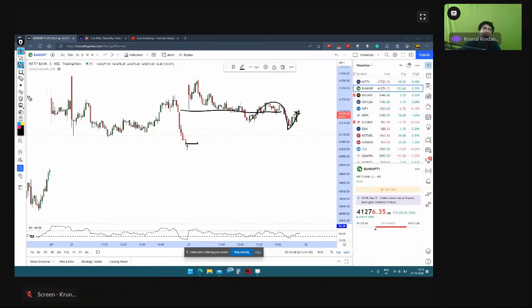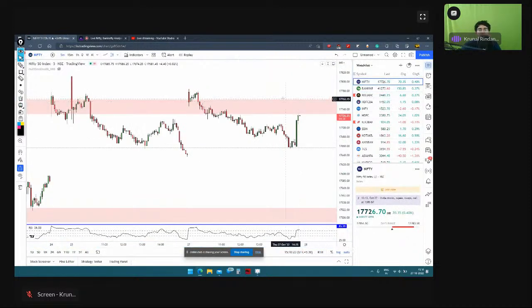So in a way I would say Bank Nifty is a little more choppy and a little more sideways compared to Nifty, क्योंकि Nifty में एटलीस्ट हम लोग थोड़ा सा bearish trend देख रहे थे. Bank Nifty में bearish trend as such नहीं, is just choppiness I would say. So that is what my view on the indices 5-minute chart would be.